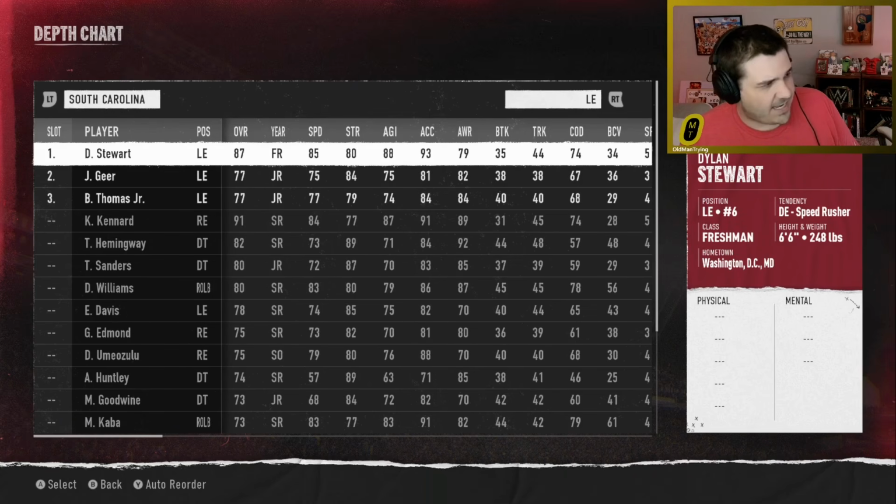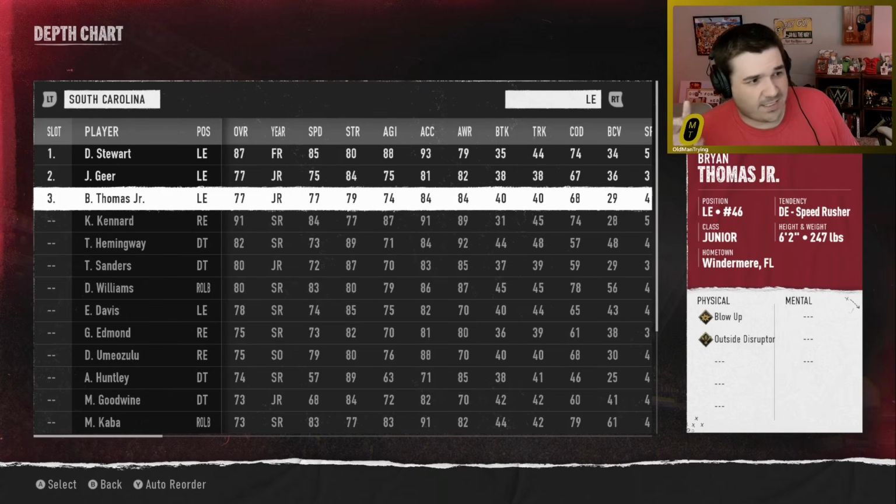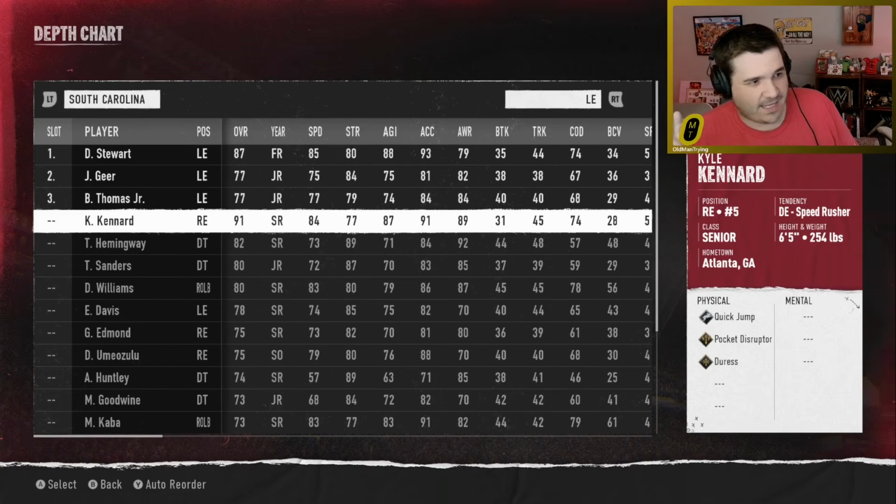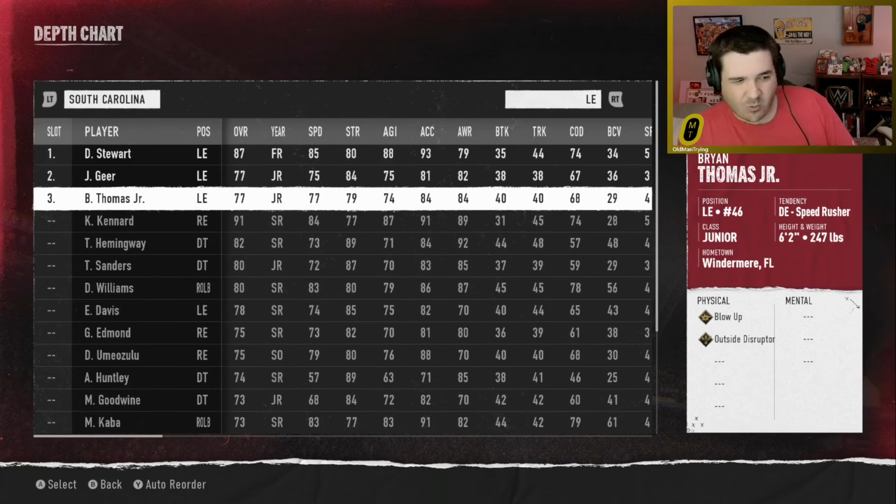But staying at left end here for just a second, because this Brian Thomas Jr. is also returning. Blow up, an outside disruptor, much more like linebacker abilities, to help against the run. But he did have 4.5 sacks last year, which was 3rd on the team behind Dylan Stewart, who had 6.5, and Kyle Kennard, who had 11.5. The guy was unbelievable. So with the 4.5, he's already got blow up and outside disruptor. That's a fine person you can have on your edge.